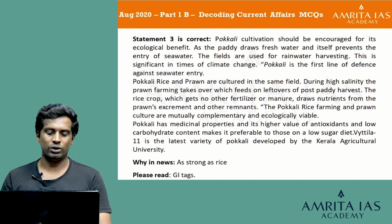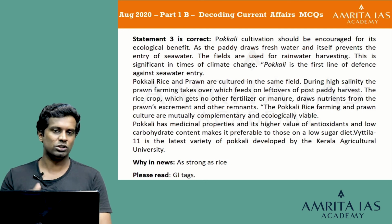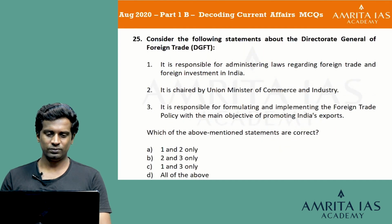Pokkali has medicinal properties, and its higher value of antioxidants and low carbohydrate content makes it preferable to those on a low sugar diet. Vaitla 11 is the latest variety of Pokkali developed by the Kerala Agriculture University. So that is the explanation of the Pokkali rice and the Pokkali cultivation, and these are the major points about it. That is the explanation for this question. Let's go for the next question.